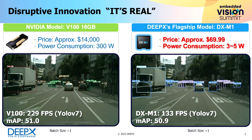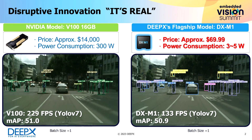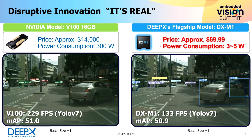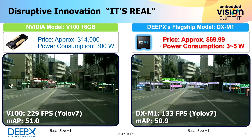The title of today's talk is DEEPX new M1 NPU delivers flexibilities, accuracy, efficiency, and performance. Let's just start the short journey together. We hope that we will implement high-level intelligence on edge NPU. At first, take a look at the left side.